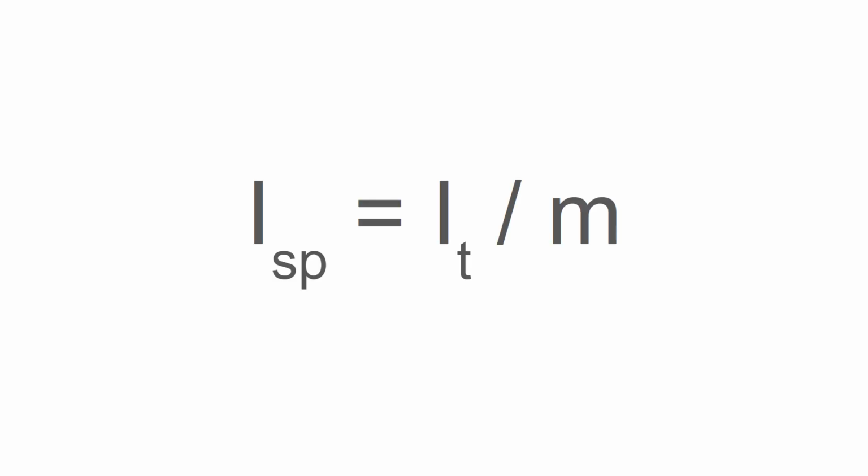Let's start with what's perhaps the most significant performance metric in all of rocketry, the specific impulse. The specific impulse describes the efficiency of the rocket. You can calculate it by dividing the total impulse by the weight of the rocket. You divide by weight instead of mass, since dividing by weight will give you a result in seconds, a nice easy unit to work with.